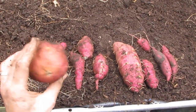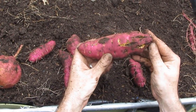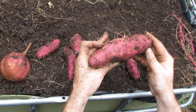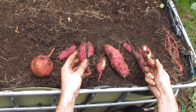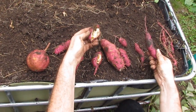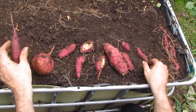Nice beautiful one from the passion fruit barrel. This nice big one from here. As you can see, we've got a little bit of splitting that was probably due to nematodes. This one here's got another split. This one here. They seem to have healed over nicely though, so I'm not too worried about them. That one's got a nice one. This one here we found down in the ground.